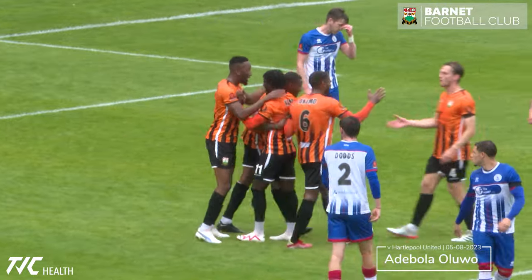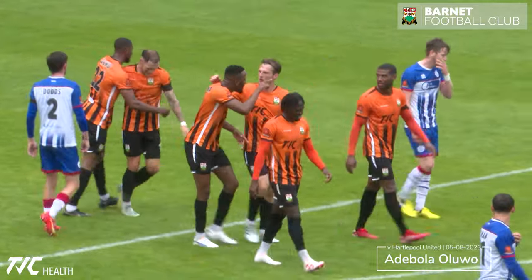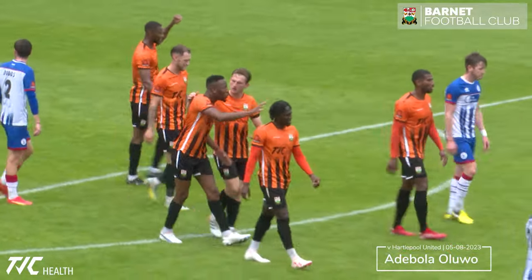It was very, very scrappy. It was incredible play by Harry Pritchard, who just caught the Hartlepool defence off guard, who got the initial touch, poked it forward.